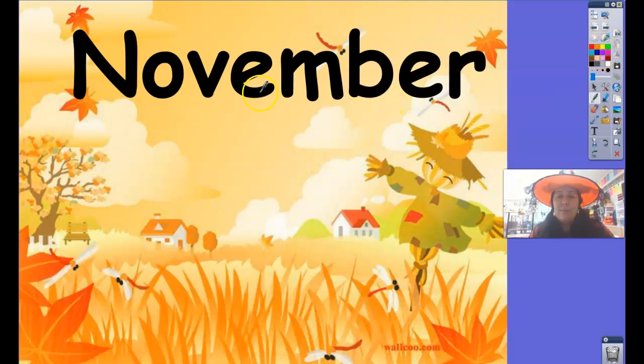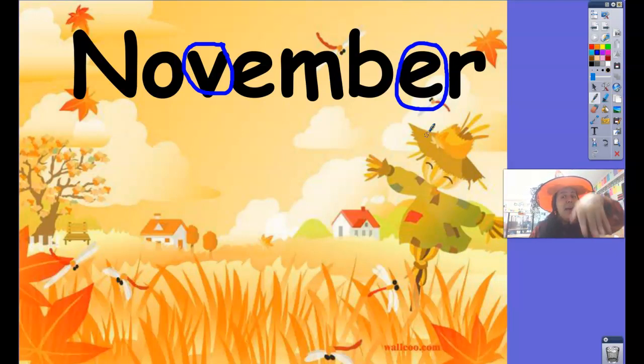What is this letter? This is our new one that we just learned. What letter is that? What is it called? V, and V makes the V, V, V sound, like van. What is this letter over here? What do we call that letter? E, and E makes the E, E, E sound, like elephant.